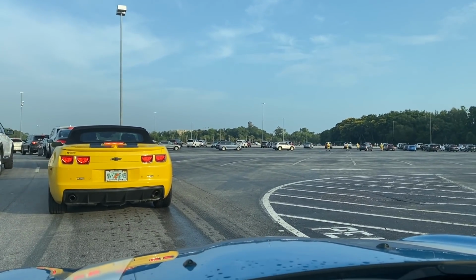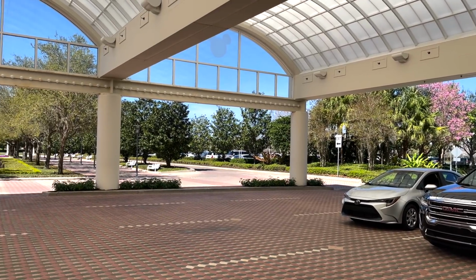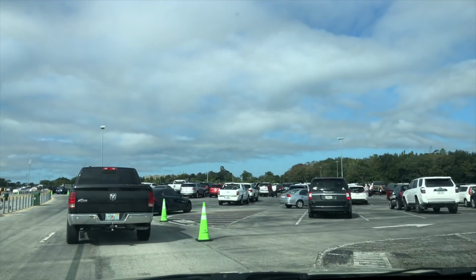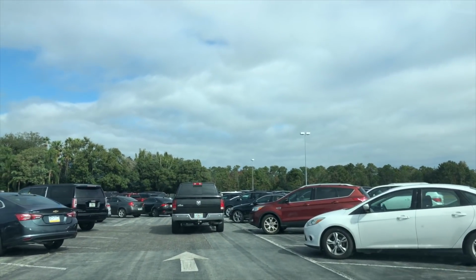you plan on driving a car around the property. Parking your car as a guest at one of the Disney hotels will cost you around $15 to $25 per night. And if you're not a guest at the resort but still plan on driving to the Disney parks each day, then you'll pay $25 per day to park your car around the parks.